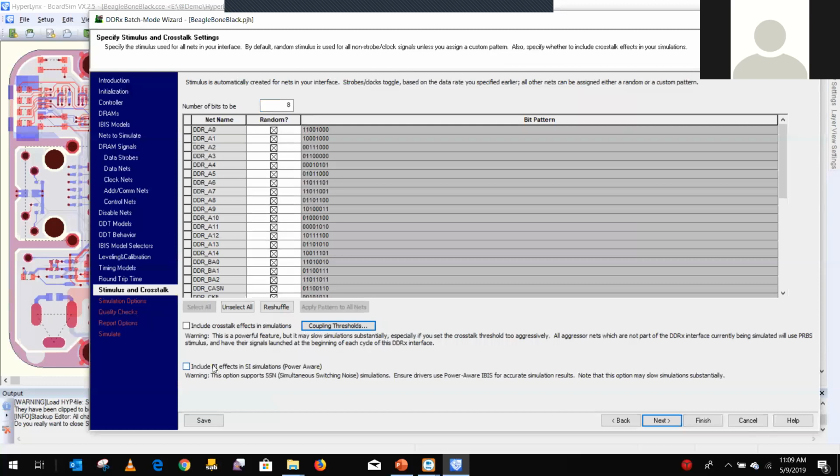closer way for accuracy. Like I said, it's like doing power integrity simulation without actually doing the real power integrity setup and simulation. Okay, now you can run into a case where if you don't enable this, things are passing, and if you do enable this, things are failing. That means your power delivery network is problematic, and that means you should do a separate power integrity simulation. Okay.